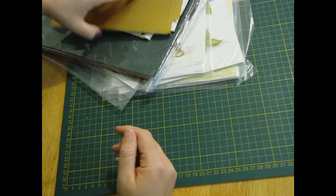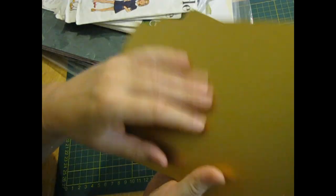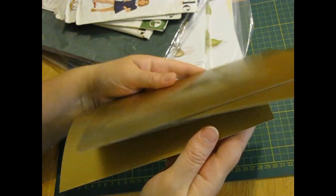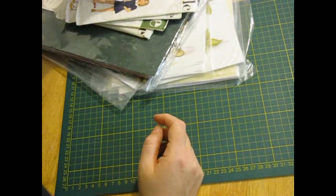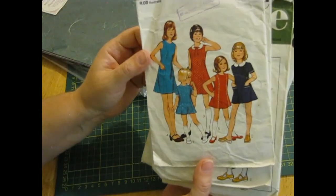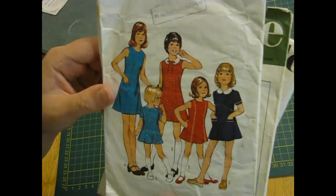All the kids ones. There were these. They look like gold. I think it's sticker. I think it's just cardstock. Metallic. Couple of patterns because they were pretty cheap, and they had kids ones, so I don't often come across the kids ones.